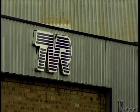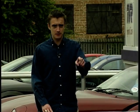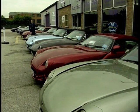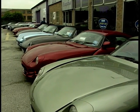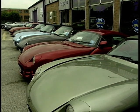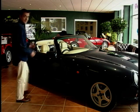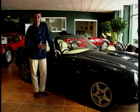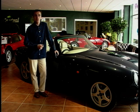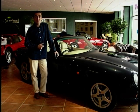Whoa, hold on, this is looking a little bit better. Chimera, Chimera, Cerberus, Cerbera. That's a lot of TVRs, and apparently there are even more inside. They're Britain's biggest car manufacturer. Now, who'd have thought it? And it's not often that you get in one place this many cars from one manufacturer. We are in TVR heaven.